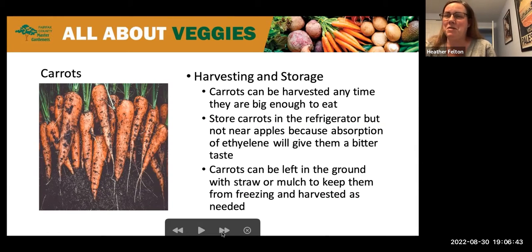But some people are successful, and they can be harvested any time of the year that they're big enough to eat. You can store them in the refrigerator with no problem, but definitely keep them in a different crisper drawer than your apples, because the apples produce ethylene, and that will give your carrots a really bitter taste. And then in the winter, you can mulch over your carrots to keep them from freezing and harvest them all through the winter as needed.